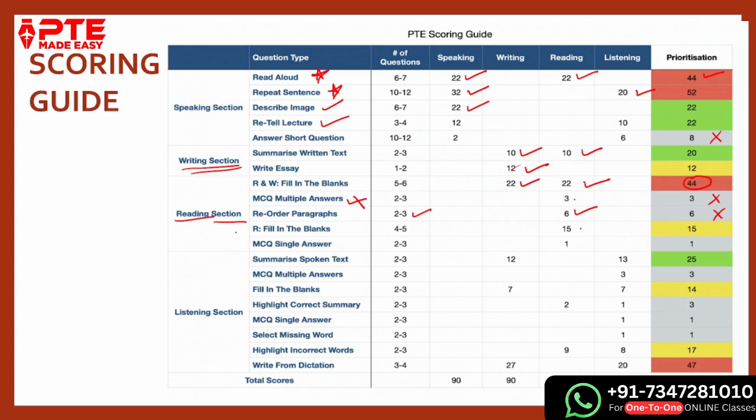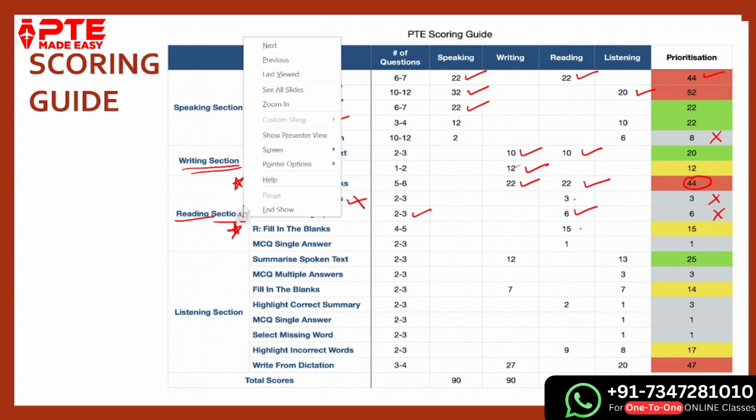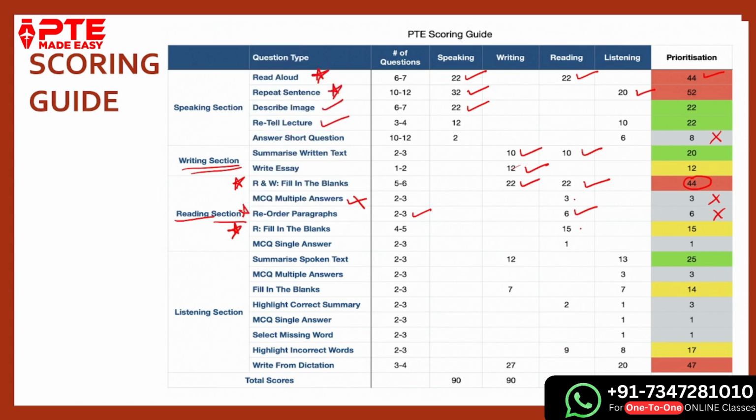So that means here you should focus on fill in the blanks, reading and writing fill in the blanks, and apart from this, I would also suggest you to go through reorder paragraphs.